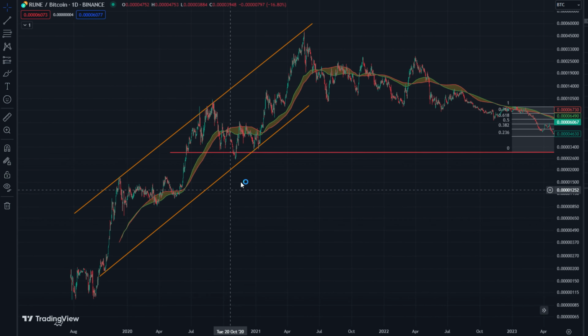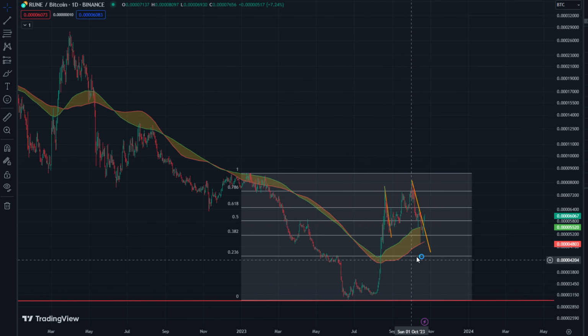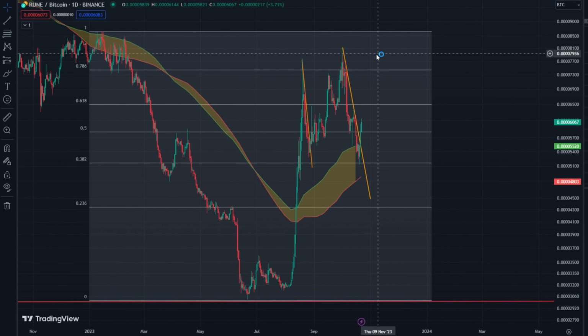You can see also I've drawn this support line here where Thorchain visited mid this year, a few months back, and then bounced off and of course stayed well above. But whether we're on our way back down, I don't know. Again, we've retested these highs and we're coming back down. Whether we spend the rest of the year in between this 0.61 and 0.38 level, who knows? Again, it's something we're gonna have to let play out.